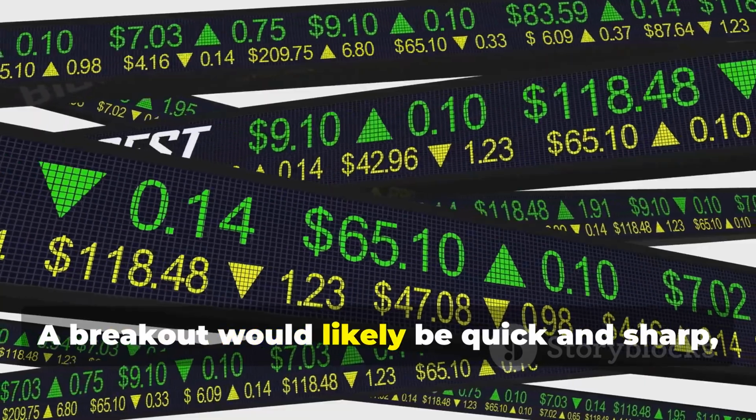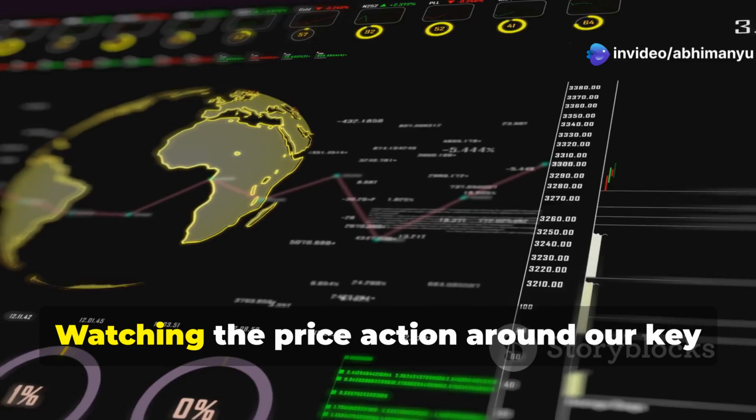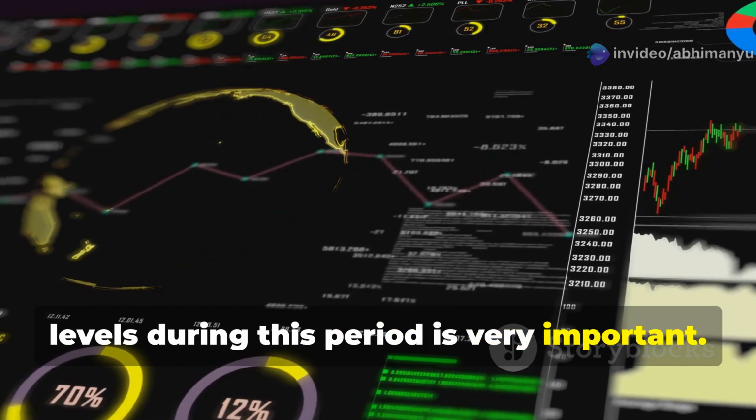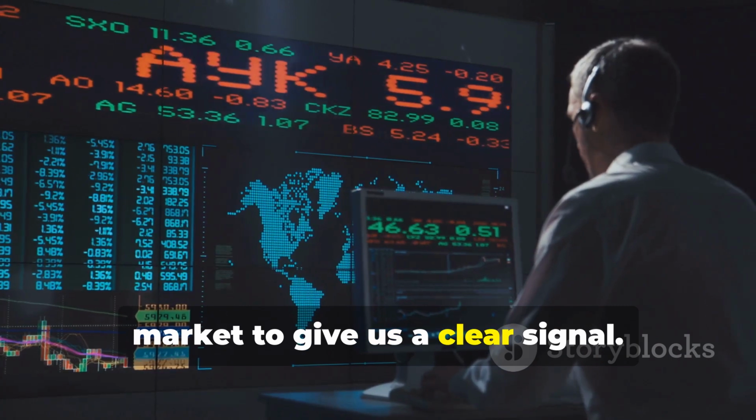A breakout would likely be quick and sharp, while a breakdown might be more gradual. Watching the price action around our key levels during this period is very important. Patience is key. We must wait for the market to give us a clear signal.